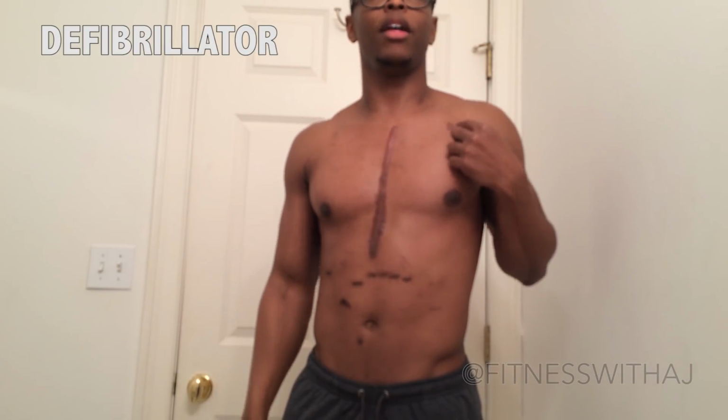Alright, so I think it would make the best sense to go in chronological order. The first scar I actually received was this one on my upper left, or upper right for you, my upper left chest. This is where my defibrillator went in. They cut right along this line right here, made a little pocket, and put the defibrillator in.